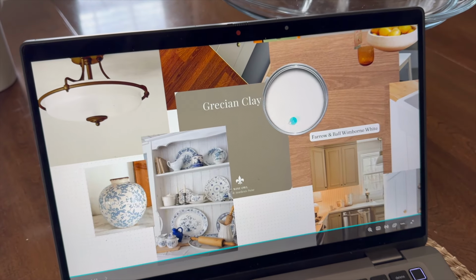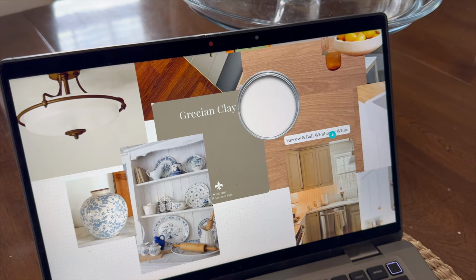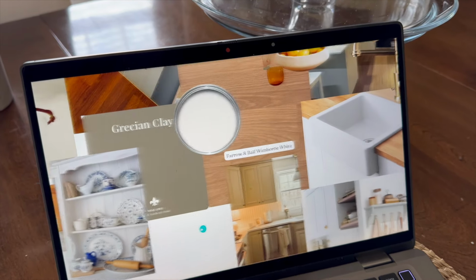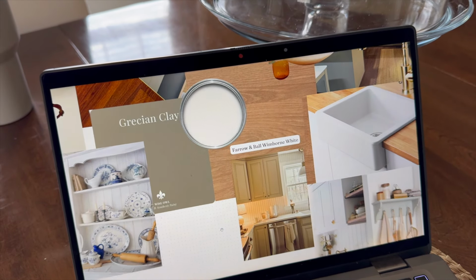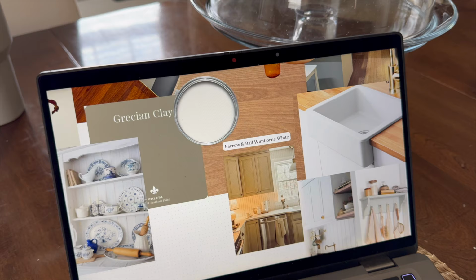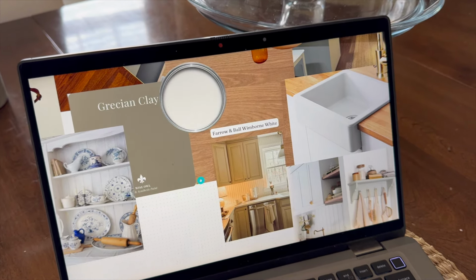And then these two colors I thought were so pretty. I really like this white shade by Farrow and Ball, which is called Wimborne White. And I still am considering using that in the kitchen. I think it would be really clean looking and make the space feel bright and big. So that's a potential thing there.